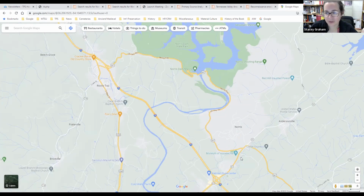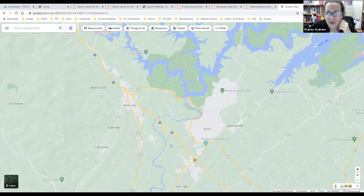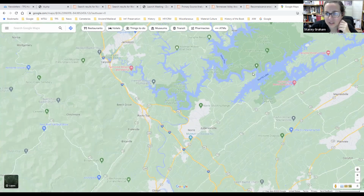Like, for example, Norris is home to the Museum of Appalachia. They might have heard about that. Fraterville, we have a lesson idea on the Fraterville mine disaster that we did a few years ago. Okay, and Norris Lake, you can see, is quite large. It goes on for quite a while.